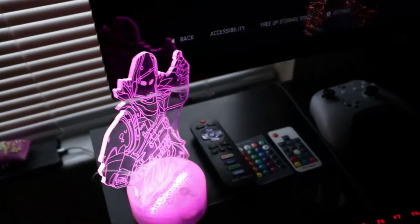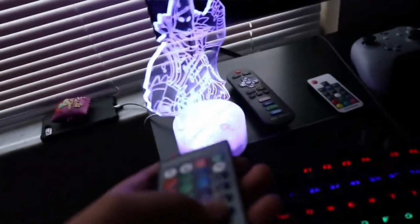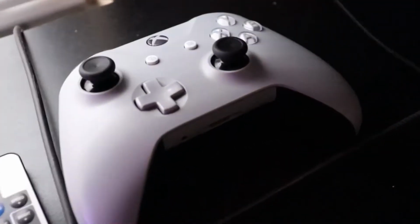Moving down, we have this little light thing. It's a Fortnite light. I got it for a gift. You can change colors with it. It's actually really good. I don't know how much it costs, but it's a really good light, and it's really good for keeping my face bright while streaming and things like that. But yeah, I didn't even tell y'all about the LED lights back here. We got LED lights back there too. That's the remote for it right there. Those are LED lights. We got this controller right here.